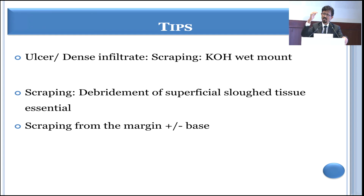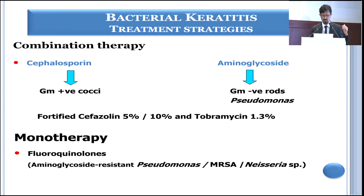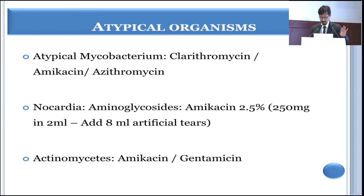And if you have to scrape one part, scrape the margin, not the base. Because even after a little bit of debridement, you can still have some slough tissue in the base. But the margin will definitely have the organism. So scrape the margin, that is very important. If you can do the base, that is also fine. As far as drug therapy is concerned, mostly for bacterial keratitis, we give combination therapy of cephalosporin and aminoglycoside. If the ulcer size is less than 2 millimeters, then you can go for a monotherapy of fluoroquinolone. If it is more than 2 millimeters, go for a combination therapy.